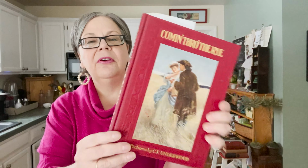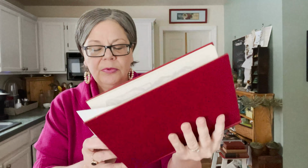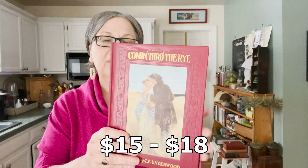And then here's one, I love the cover. Look at the fantastic condition. It's like new. This book dated to 1887, this one to 1909. And just a nice decorative cover. You could decorate with that if you wanted to. And then inside are poems and some really pretty illustrations. This one was also $1, and I will price it at $15 to $18. And again, antique booth, Etsy. I have to think about that.